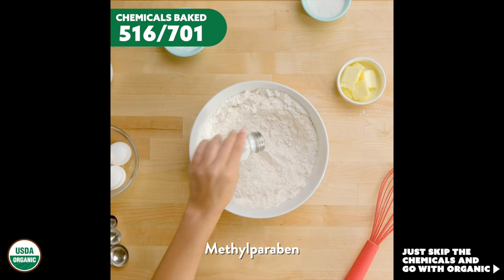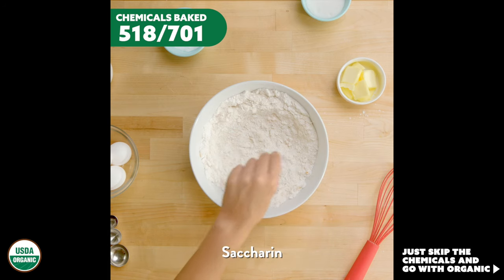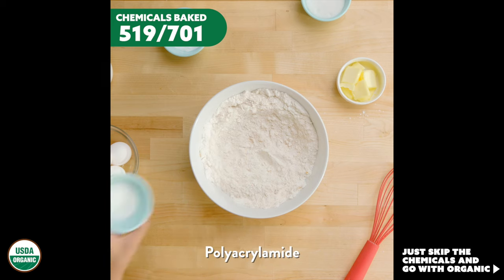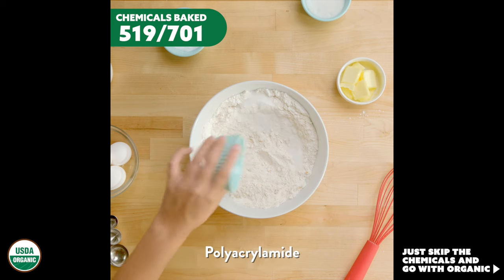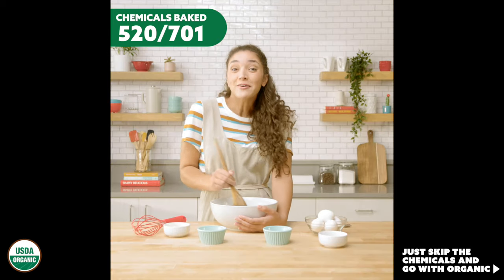You may also be adding a dash of methylparaben and possibly a pinch of propane. Maybe a sprinkle of saccharin. How about a teensy bit of polyacrylamide? Or perhaps an itty bit of calcium benzoate? Now stir.